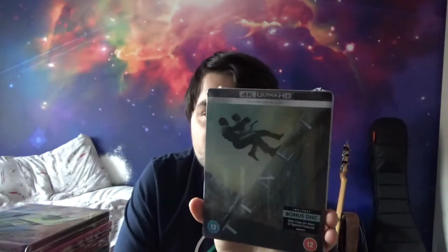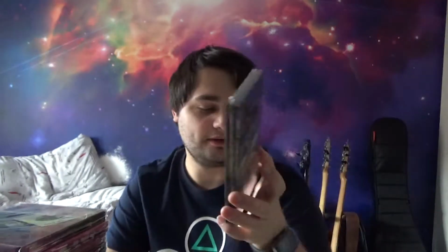Then we have the Xavi exclusive of Tenet on 4K, which includes a bonus disc. I quite like this artwork. There were two different artworks: this one, and then the glass with the bullet hole. I quite liked both, but I opted for this one because I thought it'd fit the Xavi Chris Nolan Steelbooks.